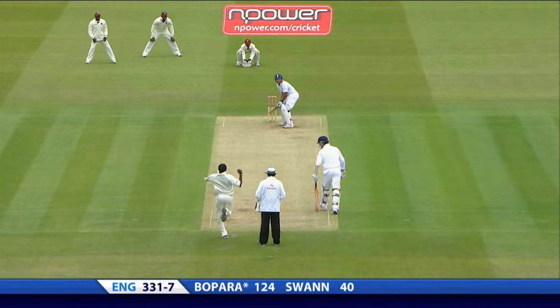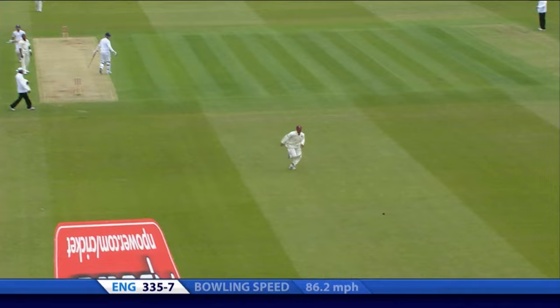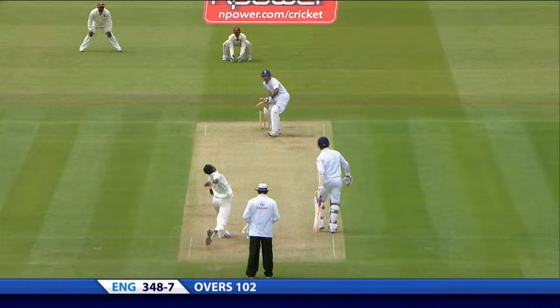Too wide. Whacked for four. It's on the up, hit over gully, and hit away for four. Full delivery, Bopara likes it there. Very strong, down the ground yesterday. Superb through mid-on. Clipped away, that'll be four.